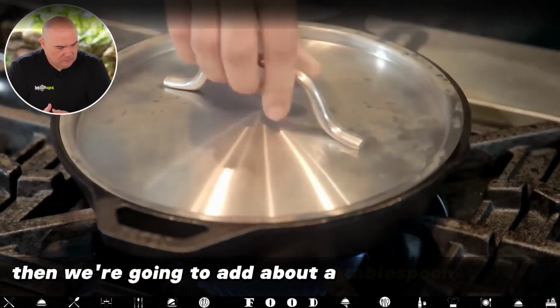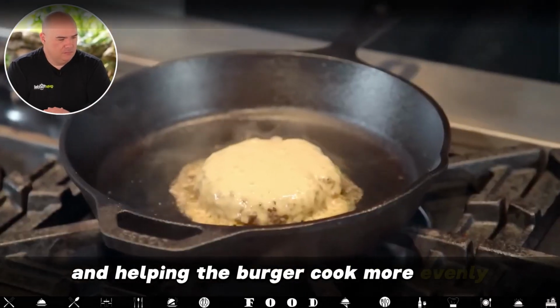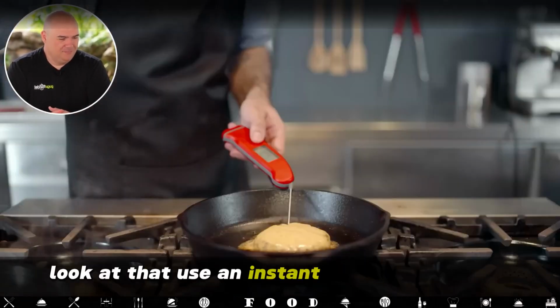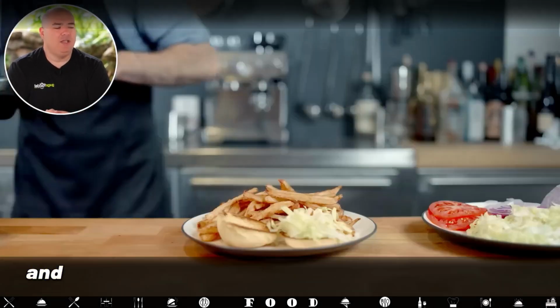Then we're going to add about a tablespoon of water and cover the burger, allowing the cheese to melt and helping the burger cook more evenly. I mean, come on, look at that. Use an instant read thermometer to determine if you've cooked your burger to your desired degree of doneness. And great tip. Time to plate up.